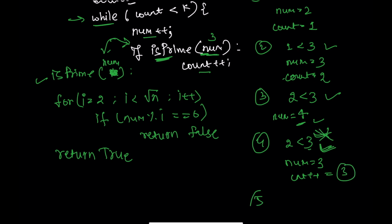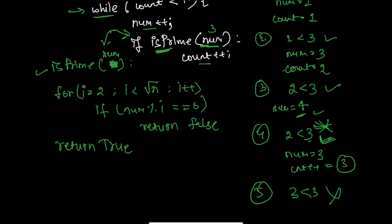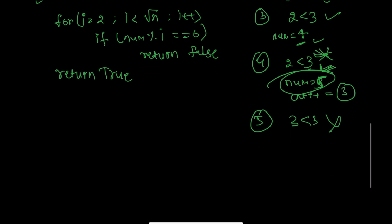In the fifth step, is 3 less than 3? No, 3 is not less than 3. 3 is equivalent to 3. So in the last, you will have num as 5, and that is our respective answer for the third location. So the homework would be to dry run with k value equal to 5 and you will get your answer.